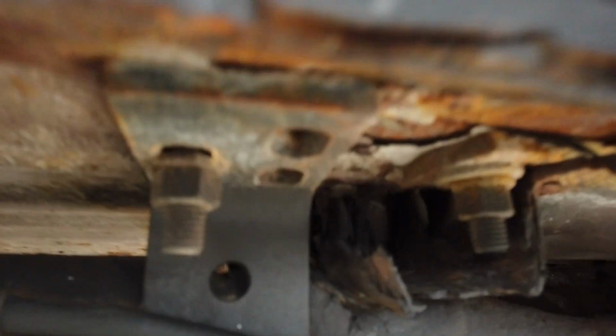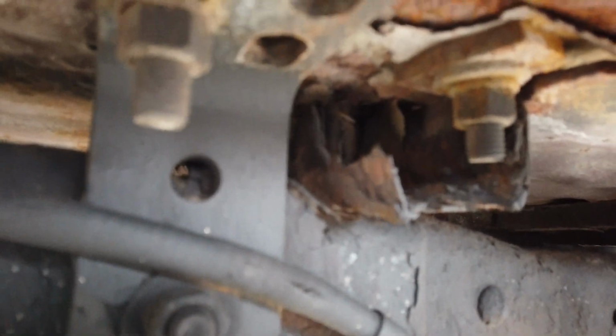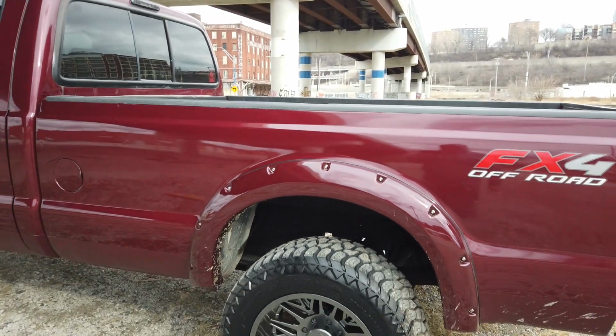Get down and look at these cross rails. As you can see, they do have some rust. That one's got some crumble on it. They are not perfect, and like I said, this truck has some rust, but it's still in great shape.